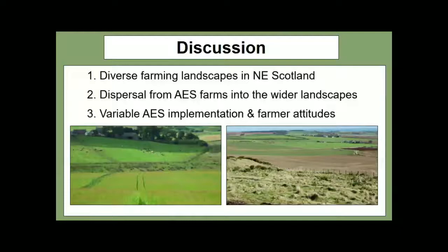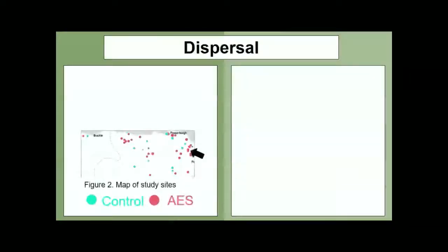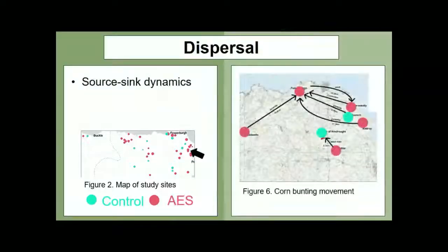So now, going into more detail on dispersal, from our map here, you can see that control and AES farms are quite close to one another, which is what you would want to minimize differences in environmental conditions. But this also means that due to source-sink dynamics, it's possible that individuals from AES farms are moving into control farms, and so AES farms could be feeding control farms with individuals, effectively making the abundances on the two treatment types appear similar. And we have data for corn buntings, and so you can see that corn buntings do move a lot between the different farm types, going as far as 15 kilometers. So to have an effective AES evaluation, we think that future studies should account for bird movement.